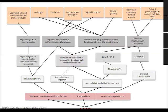So we know, it is well established, that vegetable oils and intensively farmed animal products can increase our omega-6 to omega-3 ratio, primarily AA to EPA. This is going to drive inflammatory processes. We've got things like leaky gut, dysbiosis, high or low levels of stomach acid, which can all have an impact on micronutrient uptake. This is going to have an impact primarily on things like methylation, sulfation, glutathione production. So we're going to get high levels of oxidative stress, inhibition of key enzymes and so on.